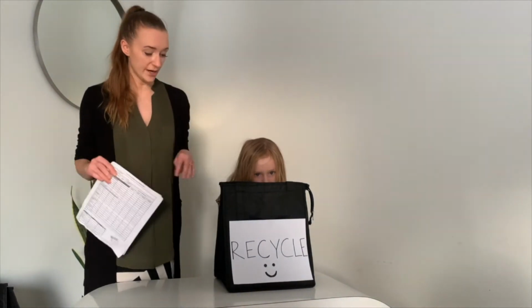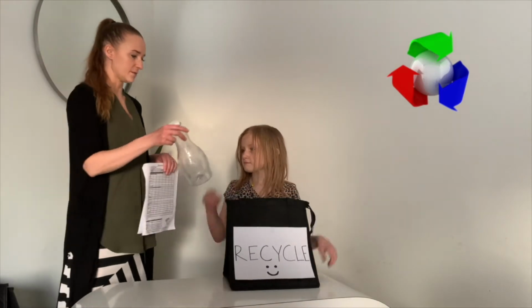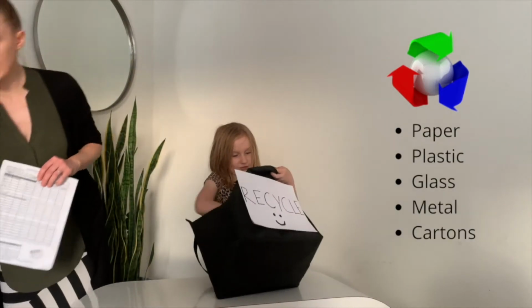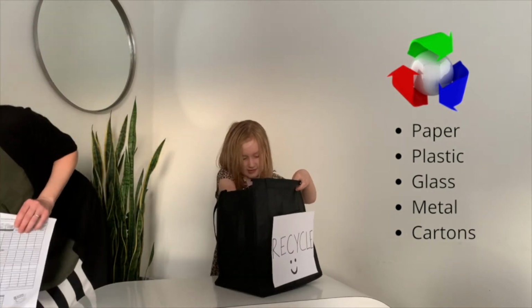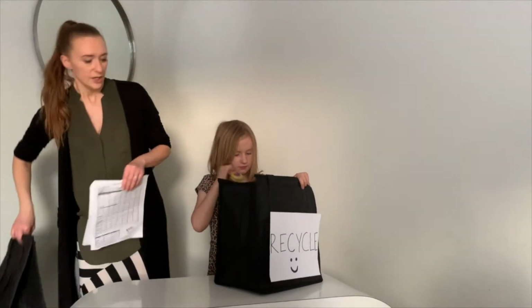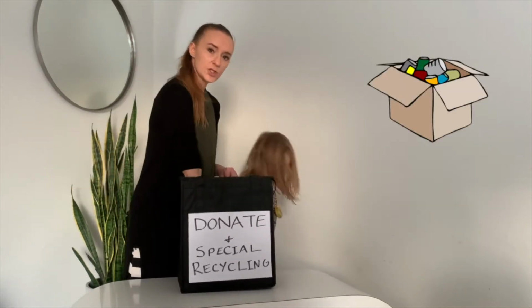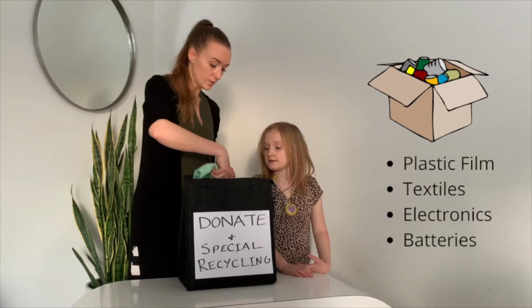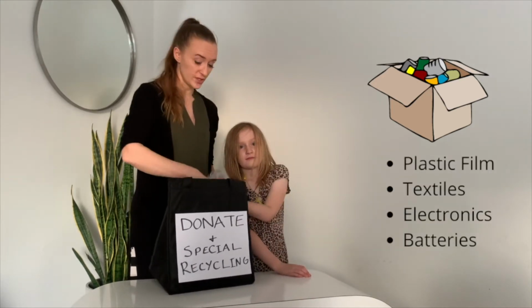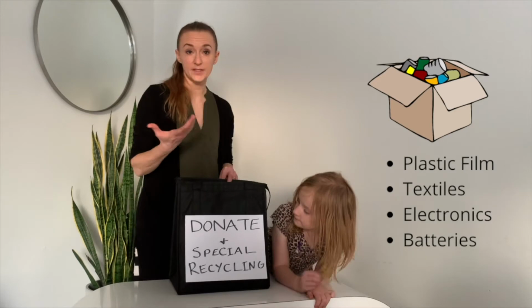So first, you're going to keep some kind of container, box, whatever, for everything that can be recycled. And Clark, what are some things that can be recycled? Plastic, and glass, and even cardboard, things like cans. And then next, you can put that away. And we're also gonna keep track of anything that can be donated, like clothes that you outgrow, or things that require special recycling, like clean plastic film that might come in a package, or plastic grocery bags, things like that, that can be recycled, but they have to be specially recycled.